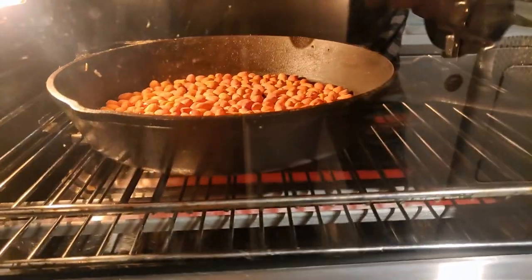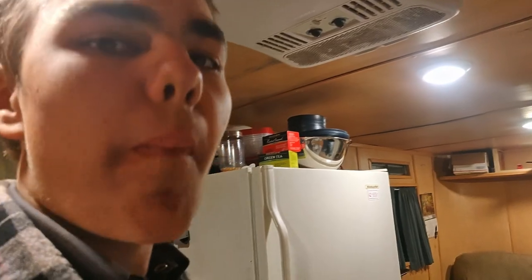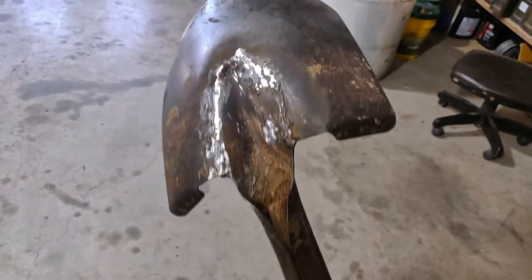They were harvesting peanuts, and I managed to get some from a local farmer. This shovel was all broke up, so Dwayne had me weld it back together. So I got it welded up and sharpened it. Should be ready to go.